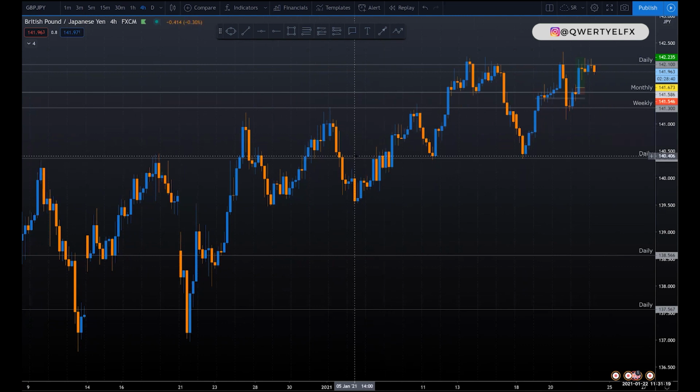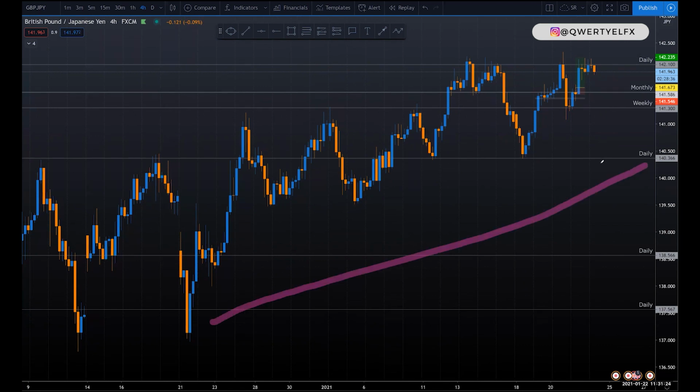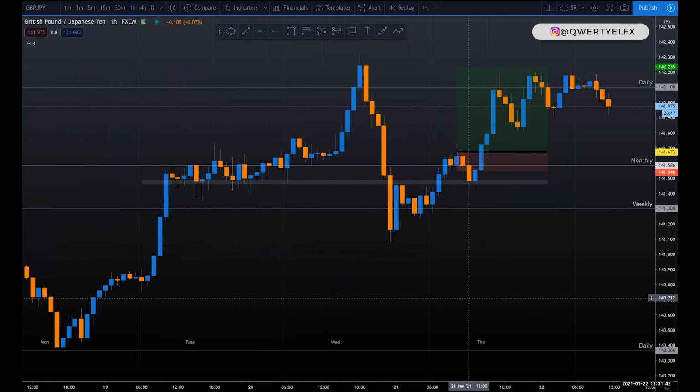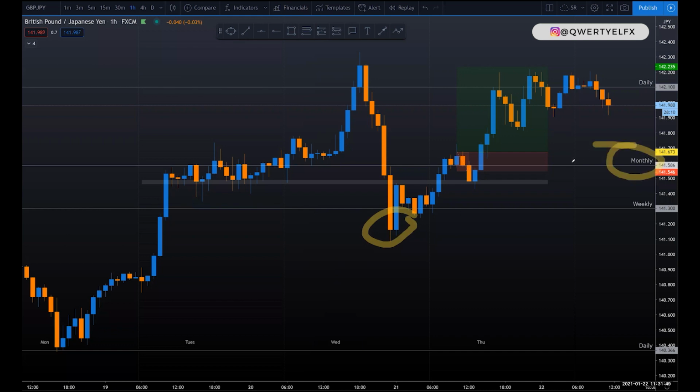Earlier in the day, how I actually identified the trend was that price is still making higher highs and higher lows on all these areas here, and the latest 4-hour close already closed with a new higher high at my weekly level. When I came to the charts, price had formed this support here, so I was waiting for price to break through this monthly level, as price was already near this area when I came to the charts.